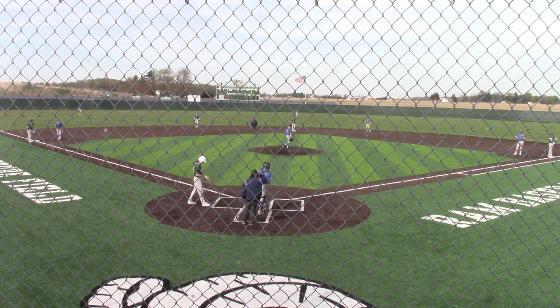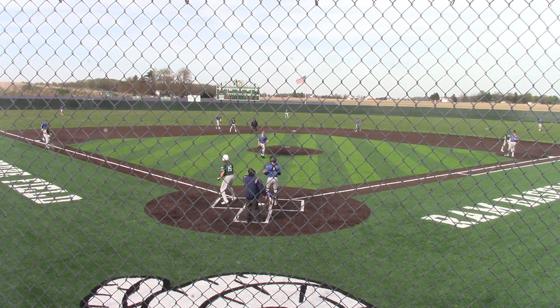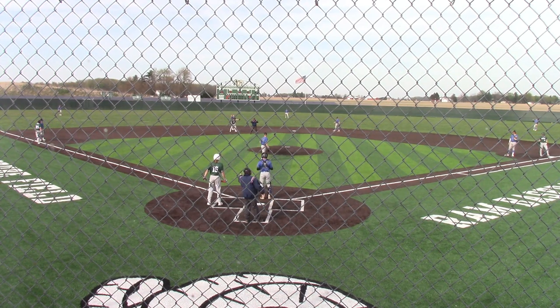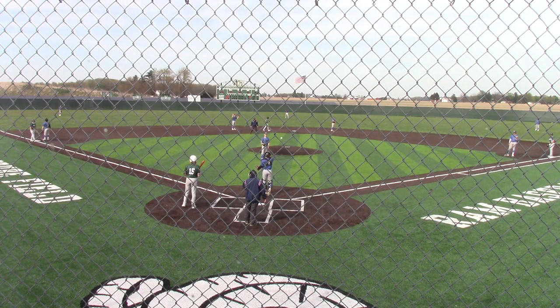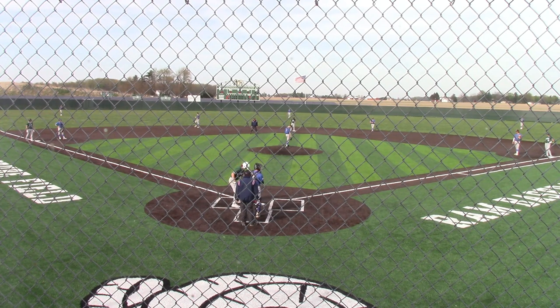Rams have finally broken through. A single run here, still have the bases loaded with one out. Dalton Wolfram at the plate, Leachty's two-two. Check swing, they said he went. Strike three. Oh, they appeal. And the second base umpire says no. The home plate umpire, I think, originally said he swung, asked for the appeal, and the field umpire said no.